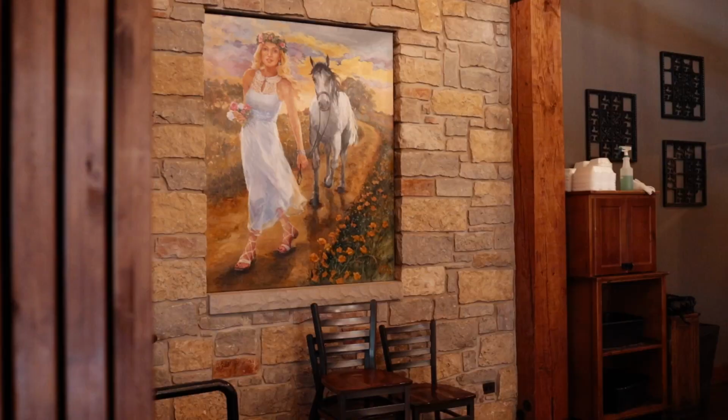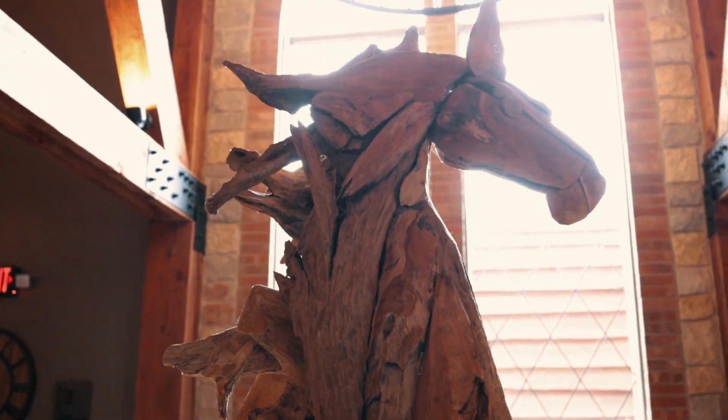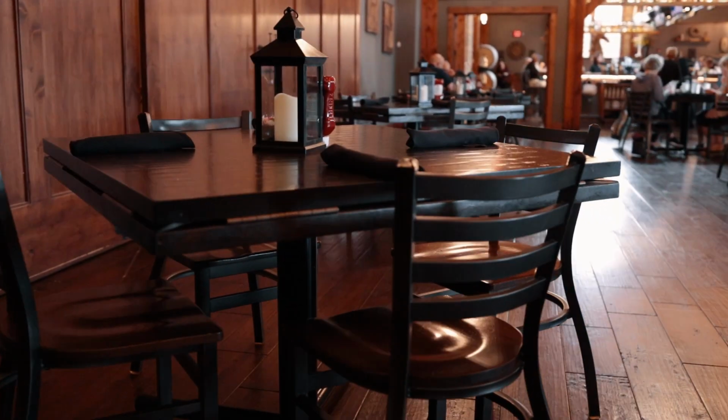You spend so much money and time and effort to create a setting, and putting the wrong style or cheap furniture that's not going to last really downgrades the vision that you have for your space. Our furniture is a highlight of our space. It's not just a feature of the space.